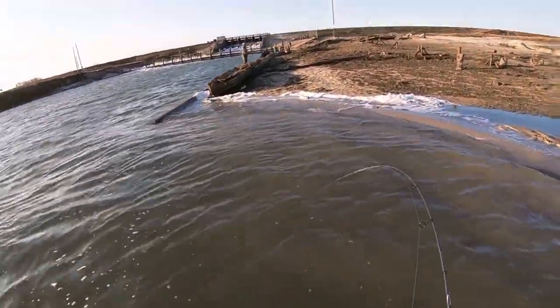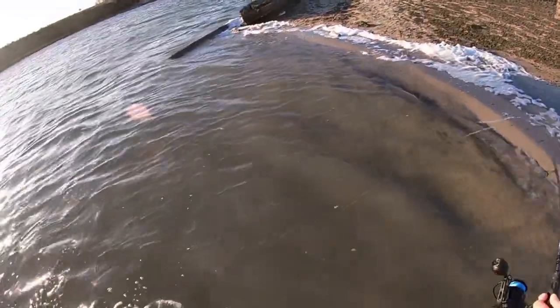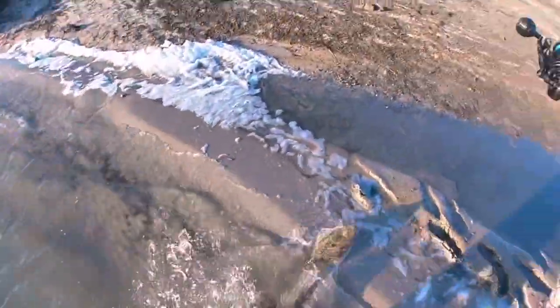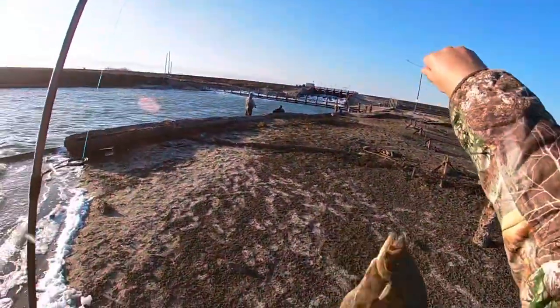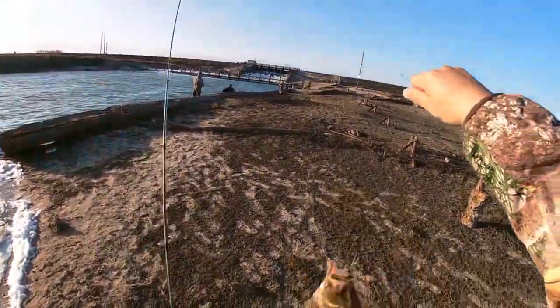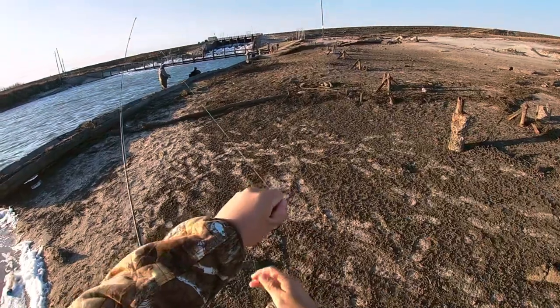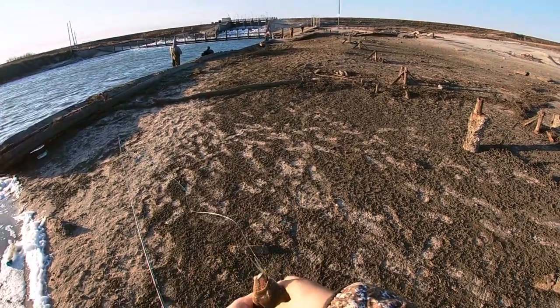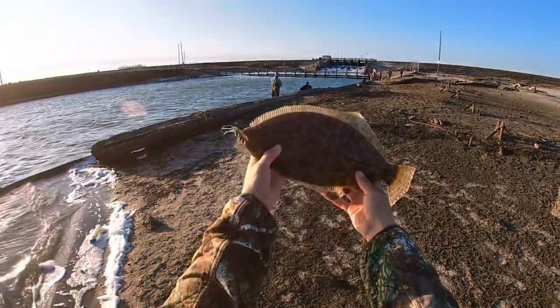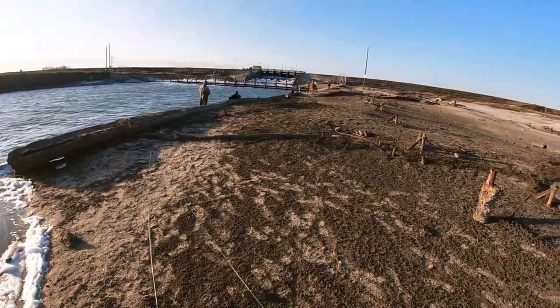There he comes. Yes! I think he might just be at the keeper mark. That's why I came down here. Nice. Yeah, he's right at 15, I bet. Awesome fish. Choke that voodoo.